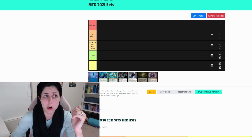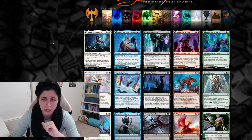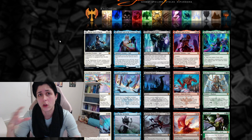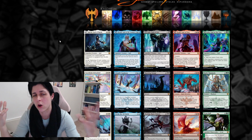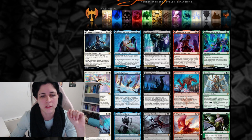Okay, let's start. We're going literally in order. We're starting first with Caladium. How do you say this? I don't know. Okay, so I haven't looked at a lot of this stuff in a while, so this is kind of a refresher for me as well, just going through them on Mythic Spoiler and looking at the cards.